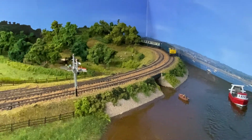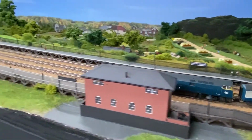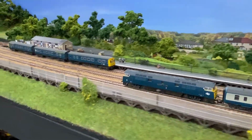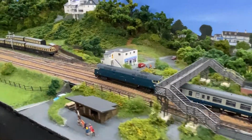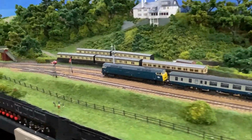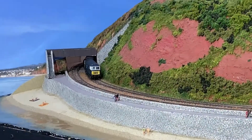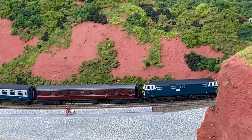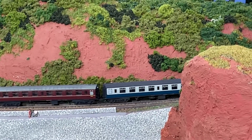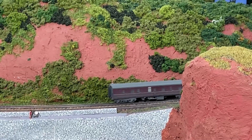By 1967-68, the new blue era was being applied to everything. Here is a drone's-eye view of a Western in full flight. A few Western Region locos received blue livery with small yellow warning panels, and of course around this time most trains had a mixture of blue and grey and maroon coaches.